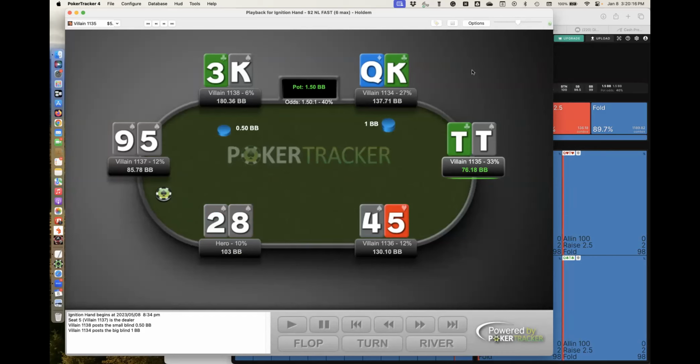If you had the equity-changing card and you went bluff, and it came, you would take a breath and go, oh, I got there. Then you'd look at the board and go, am I afraid now? Did this help somebody else, right?